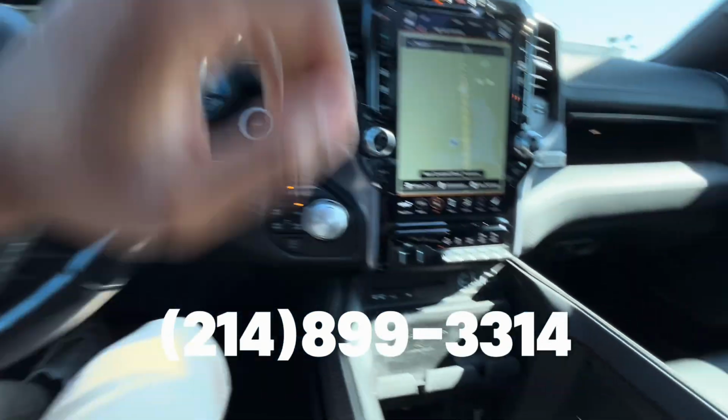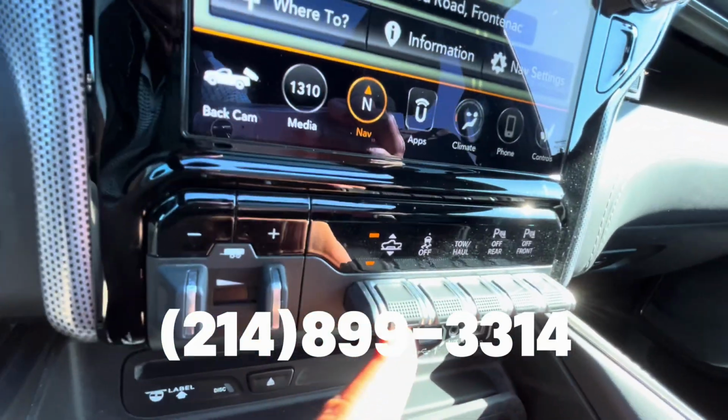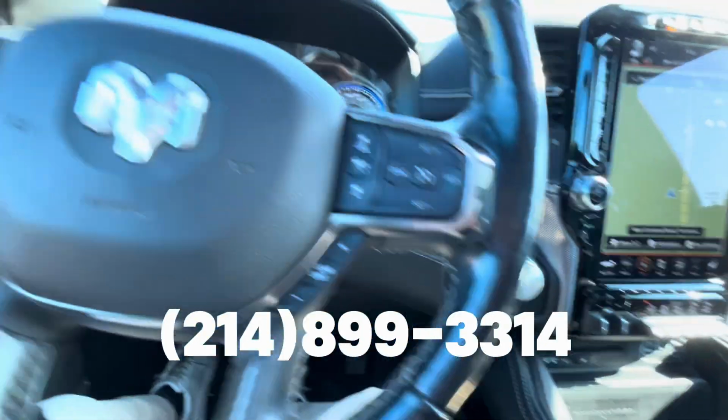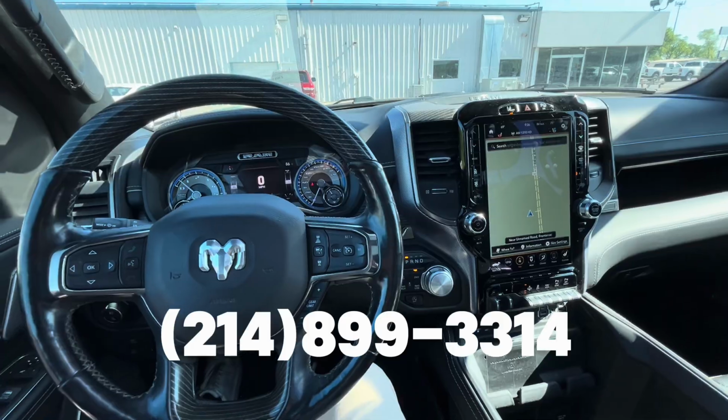There's absolutely no way I could explain all the features that this thing has. Obviously, I want to raise my stuff all the way up to off-road too, which is what I'm doing right now. And we're going to go ahead and take this thing for a spin. Let's do it.